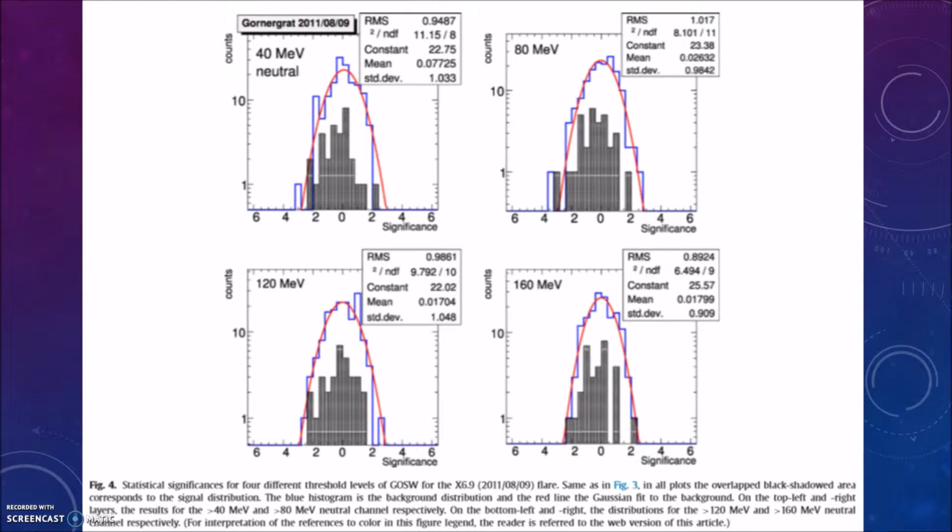On the previous slide, they compared the 4 megaelectron-volt readings of different solar telescopes. On this one, it compares the 40 megaelectron-volt readings to the 80, 120, and 160 megaelectron-volt readings, since this solar flare was the most intense reading during solar cycle 24. By analysis of these diagrams, you'll notice that there is little to no data past the 3 sigma for any reading, meaning that the data presented here does not contain solar neutron signals.